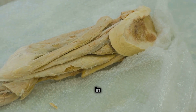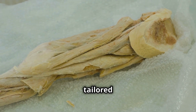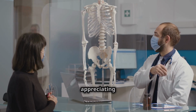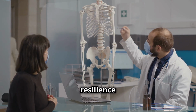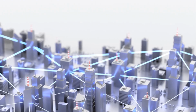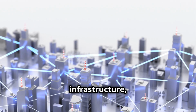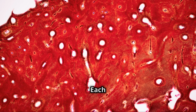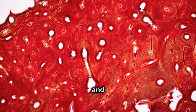Connective tissues come in a surprising variety, each tailored to specific tasks. Understanding these tissues is key to appreciating the complexity and resilience of the human body. Just as a city boasts diverse infrastructure, our bodies contain various connective tissue types. Each type possesses unique properties and functions.